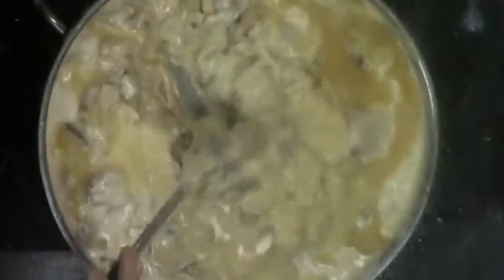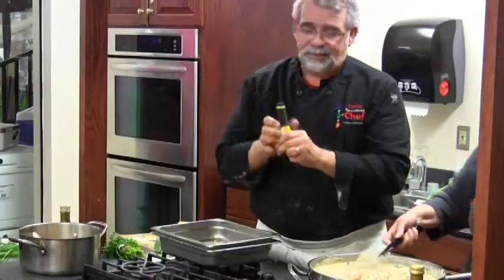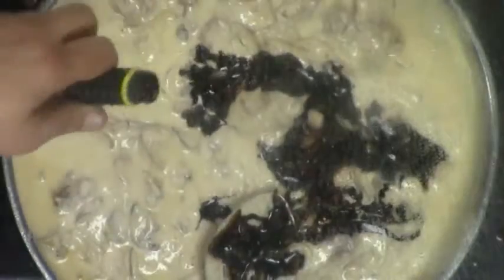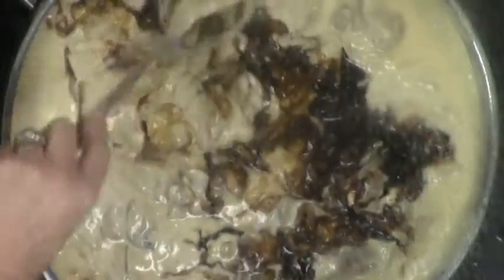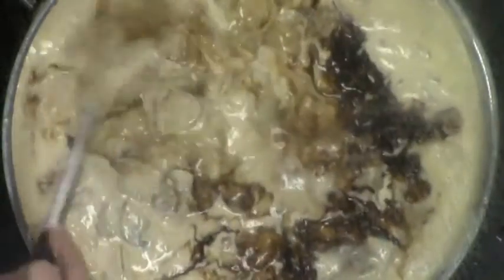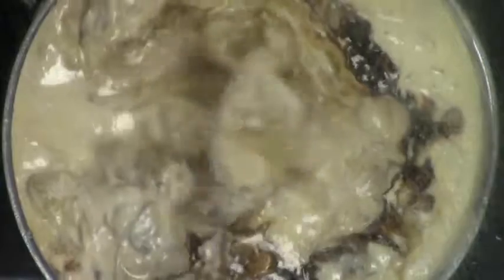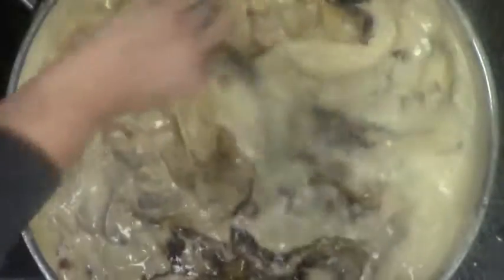Okay. Cheat sauce here to make it a nice brown color. Now what was that? Kitchen Bouquet? Kitchen Bouquet. Basically, it's coloring, caramel coloring. That's what they put in Coca-Cola.